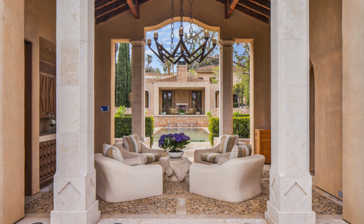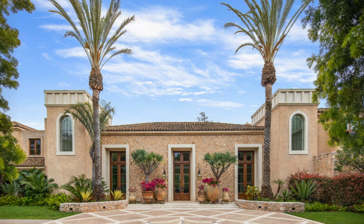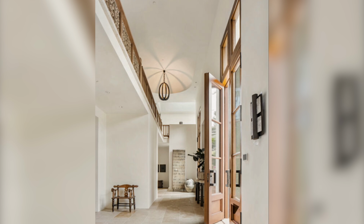For sure, you have to have a house manager. You probably have to have a gardener there every single day. This is looking into the pool. That's incredible. Wow. It's almost like the Washington Monument should be on the other side of that pool.